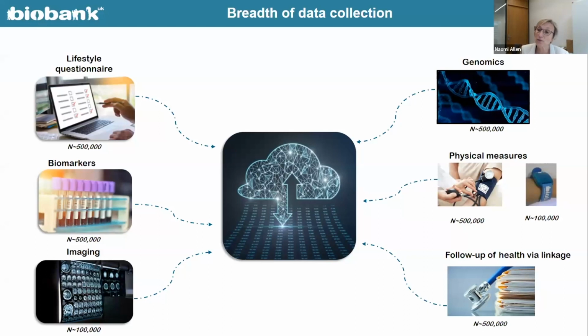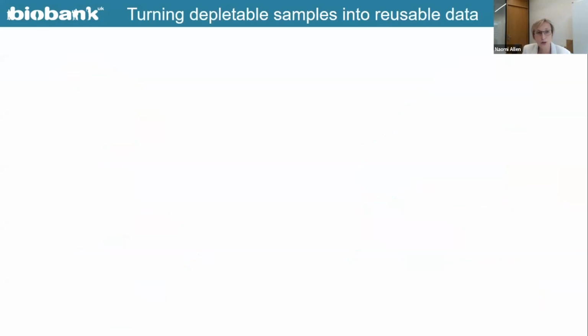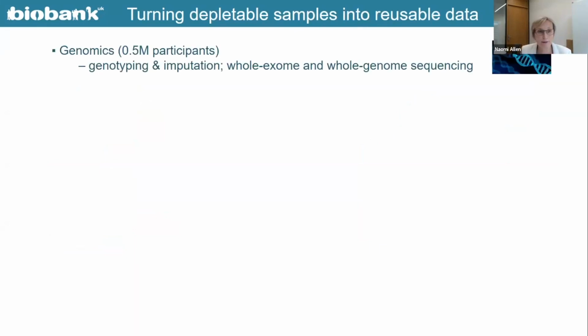And we have a whole range of biomarkers measured in all 500,000, which I want to spend a little bit of time talking you through, because this is where the design characteristics of UK Biobank have really made this part of the study unique. So we've really focused over the last few years our efforts on turning the depletable samples that are limited into reusable data that can be used by everybody.